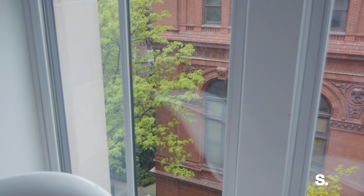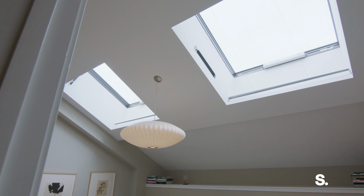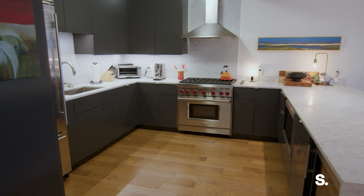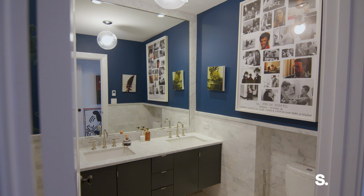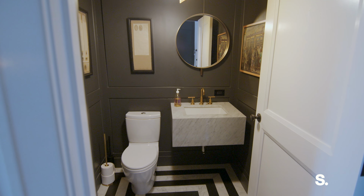You have western exposure. You have grand skylights all throughout the top floor. And my client put her special touches all throughout this apartment, including renovating the kitchen, renovating all the bathrooms, and all throughout the apartment, you'll see all of her amazing touches. So come with me and let's take a look at this special home today.